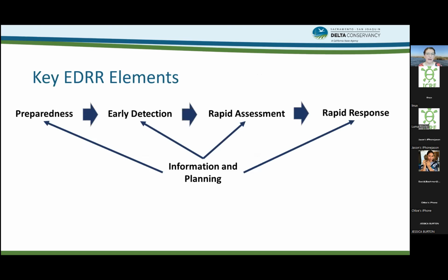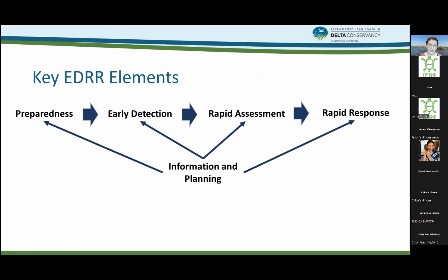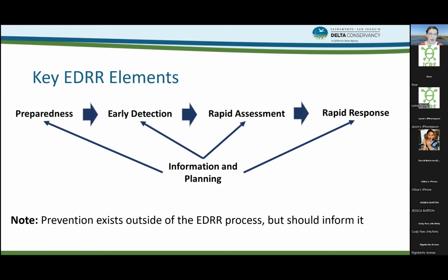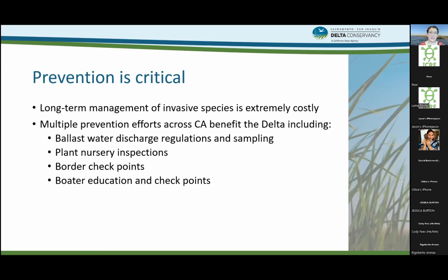So now that we know a lot more about how many different EDRR activities there are across the Delta, we can start to think about how what we have can feed into this overall process and start to look through some of the examples of what we already have existing out there on the system. And one thing that folks often ask when we're talking about early detection and rapid response is what's the role of prevention? So, we can rapidly assess and early detect, but why don't we just really focus on keeping new invasive species out of the system by preventing them from coming in the first place? Well, prevention, we feel, should really inform the EDRR process overall, but sort of exists outside this EDRR framework. But prevention really is critical to the success of any invasive species management program.